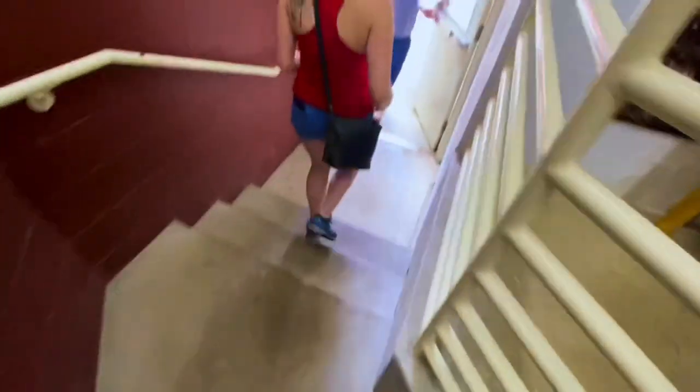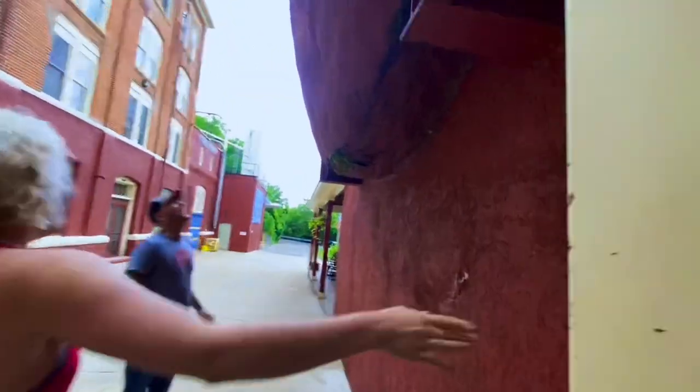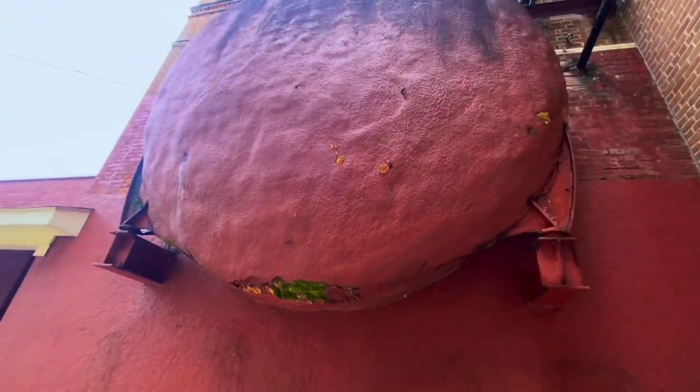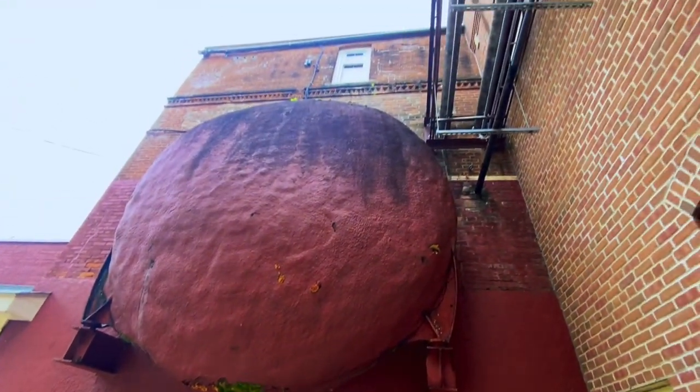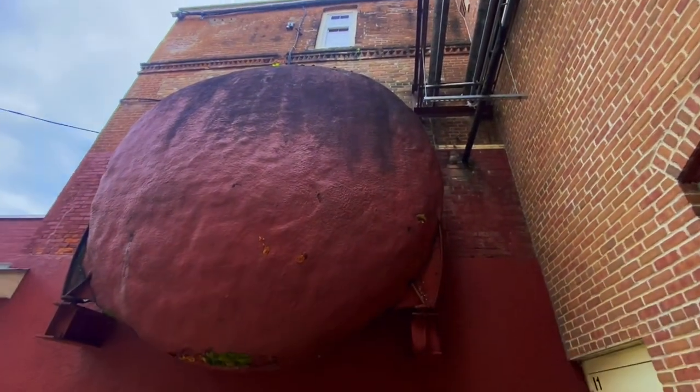Remember that tank I said was sticking out of the wall? There she is. That is so funny. He measured it a couple times and he was sure that it would fit. And here we are. I just love this.